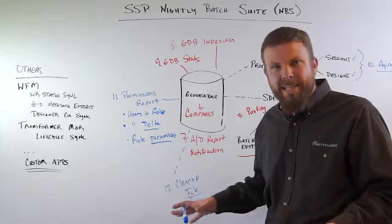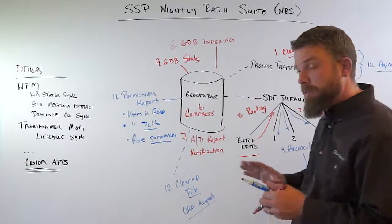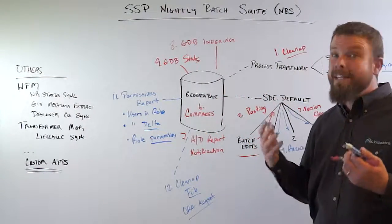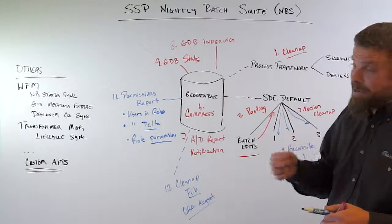I don't want to go into all the details now, but sort of looking holistically at what the product does, hopefully you have a better feel. It's all about the geodatabase. It's all about performance, efficiency, and again, informing you as the GIS manager the information you need to know before you need to know it, and that'll allow you to make better decisions.